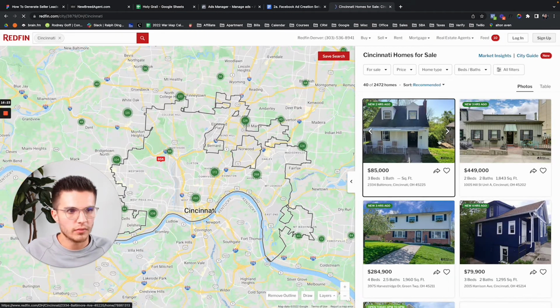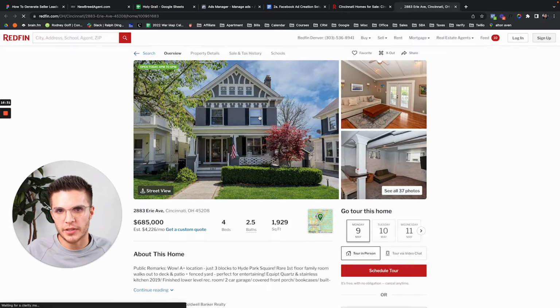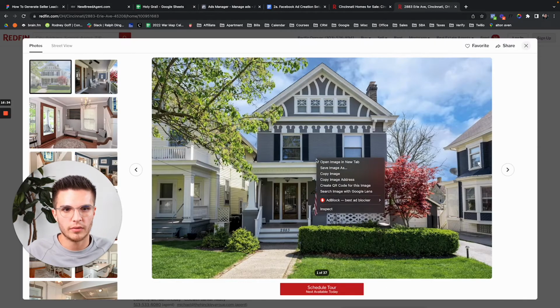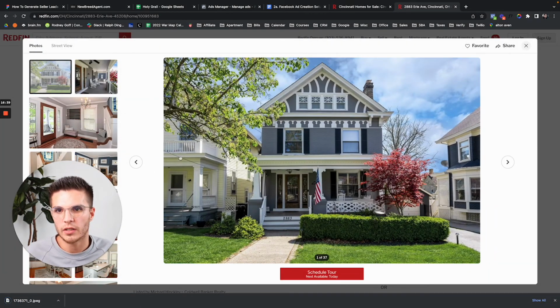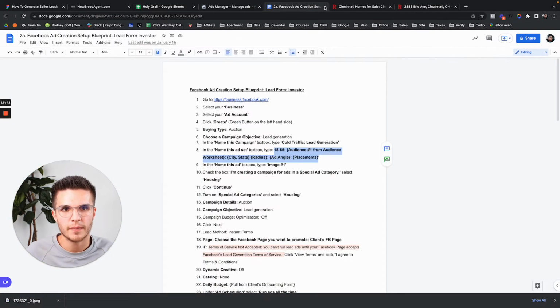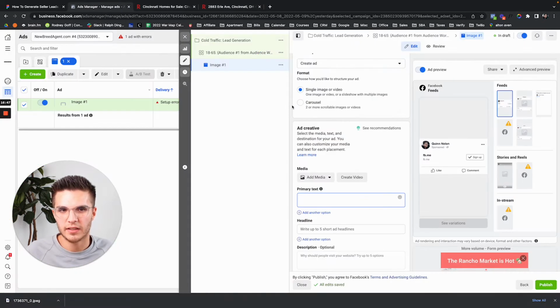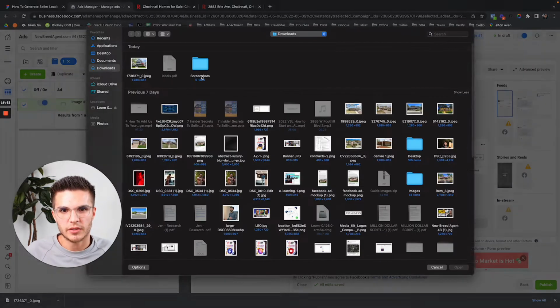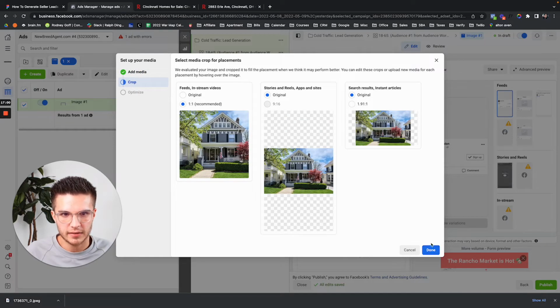And so usually, if you're an investor and you're looking for distressed properties, you're going to want to show a little bit more of a distressed property. If you're an agent, you're looking for listings and stuff, you're probably going to want to show a nicer home like this, okay? So let me close down all this chaos here. I like to keep things clean. And I'm just going to add this image just so we have a nice place to start. So we're going to do this, and we're going to click on next.